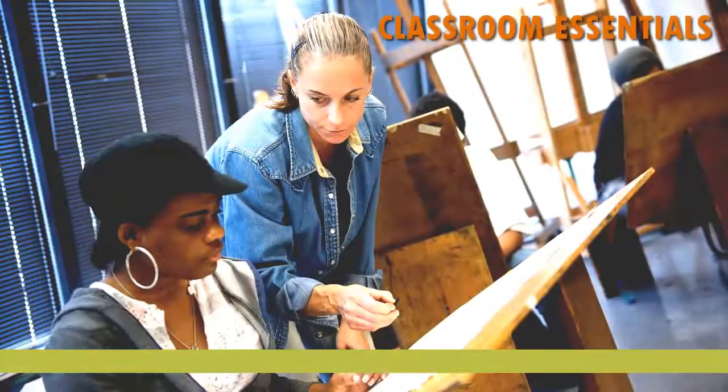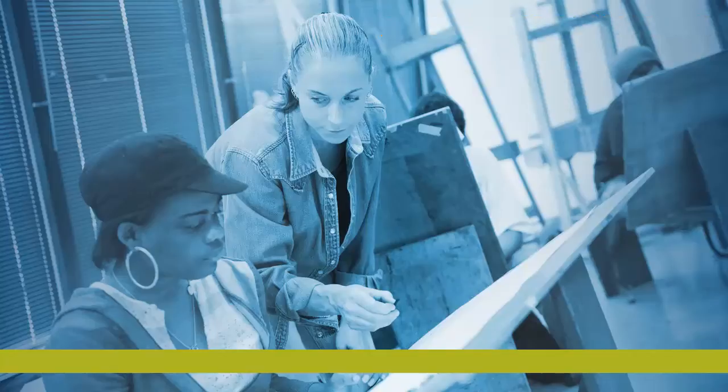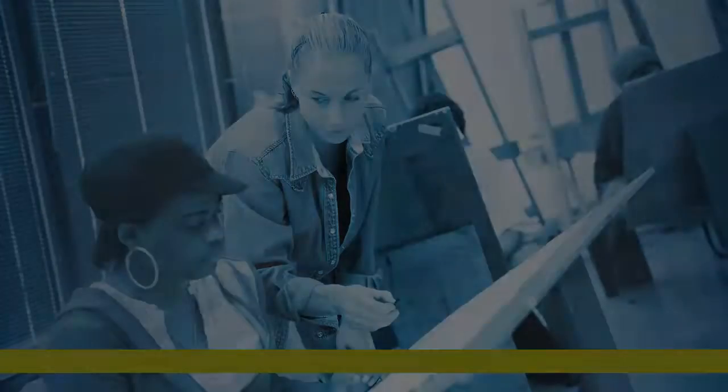Classroom Essentials. You have your parking pass and ID, your college email, and access to AlLink in the portal. You've completed the mandatory trainings. You've met with your department chair and your colleagues. You're starting to feel more comfortable at the college. And now comes the real work, teaching your course. Let's examine some things essential to your success in the classroom.